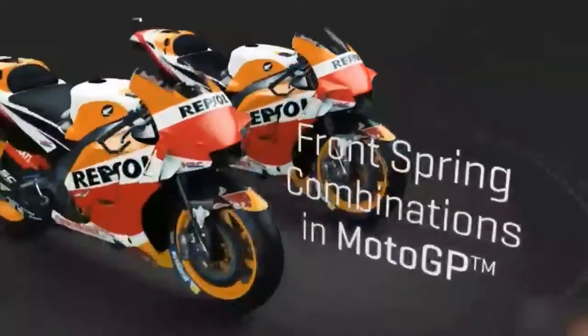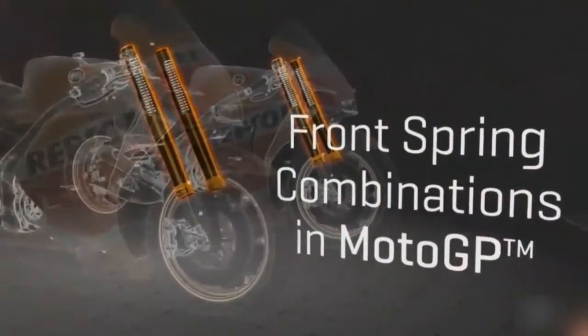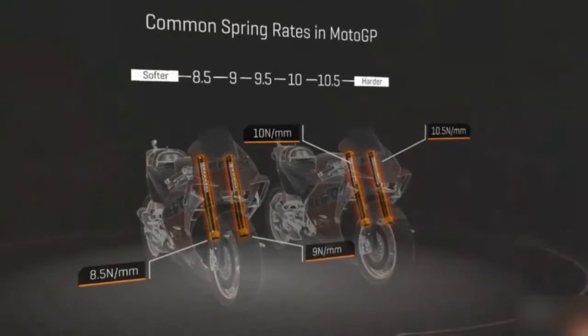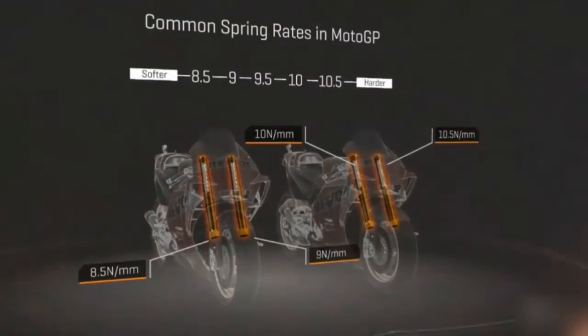Let's take a look at the front springs of the MotoGP bike, how and why teams might change them and what the effects can be. Common suspension rates in MotoGP go from 8.5 newtons per millimeter being the softest up to 10.5 newtons per millimeter on the harder end. MotoGP riders may choose to have a combination of spring stiffnesses in their front forks.